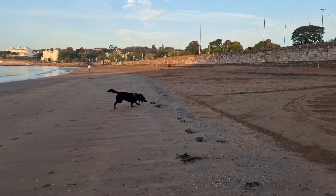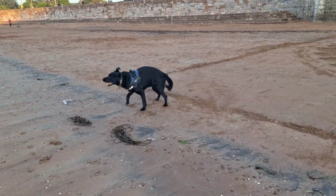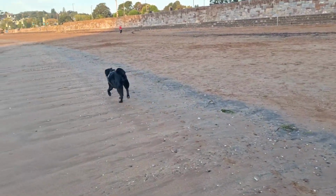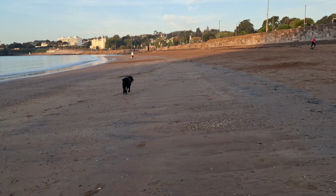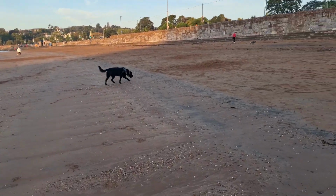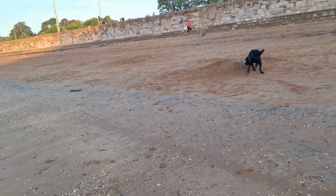Well, it's lovely to see you out running again, Otis, and thank you all for joining us on this adventure with Otis. I thought it was going to be another week or so before we got back into the saddle, but here we go. And what a lovely place to take our first venture along the English Riviera.